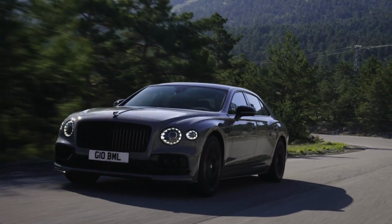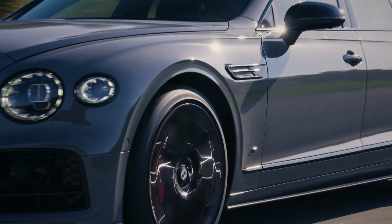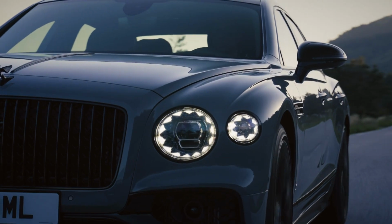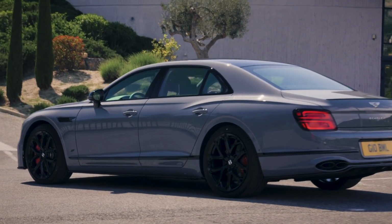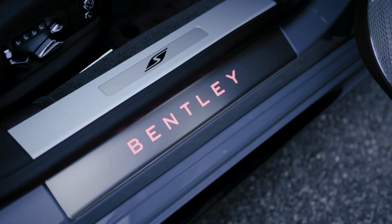The powertrain is unchanged from the standard V8, with the changes largely limited to aesthetics. Almost all of the chrome trim has been ditched in favour of some black trim. The lights have been tinted, while the exhausts get a darker hue to add the blacked out look. Only the Bentley badges remain in chrome.